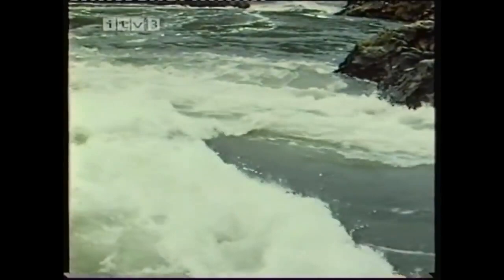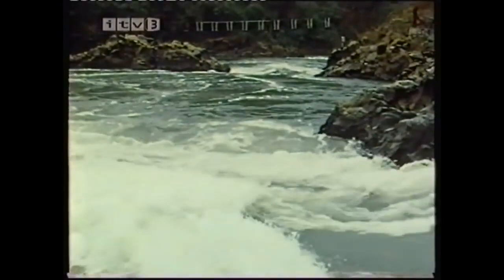Blashford-Snell was able to persuade the engineers to let more water through the dam, raising the level for a few vital hours. Even so, it was a rough ride, and only part of the gorge could be navigated.